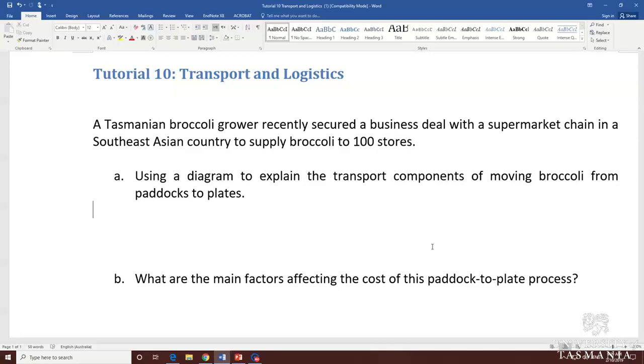So back to this group, what are the main factors affecting the cost of this process? Now this is more to do with the transport. There are lots of other cost factors, but just those factors related to transport. So our group decided on maritime transport, shipping, for the transport of the broccoli to Southeast Asia.